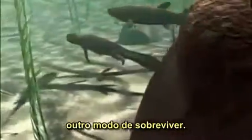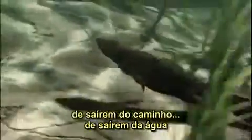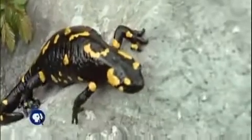Perhaps their new arms and legs gave the first tetrapods another way to survive. It was to get out of the way. It was to get onto land. And what enabled those animals to get out of the way, that is, to get out of the water, were these new features, like limbs. Those that did escape found a new world, filled with opportunity.